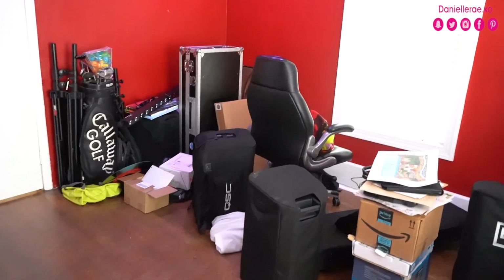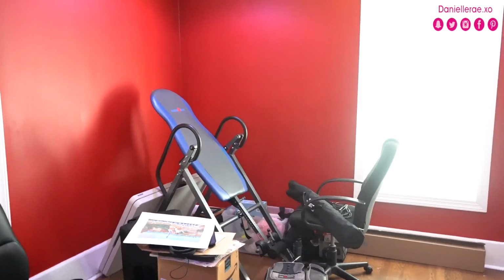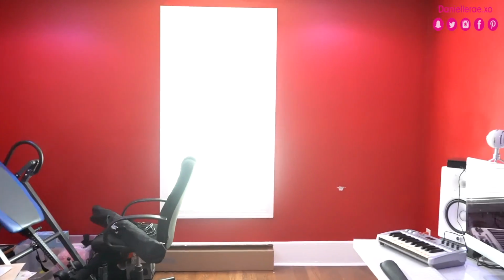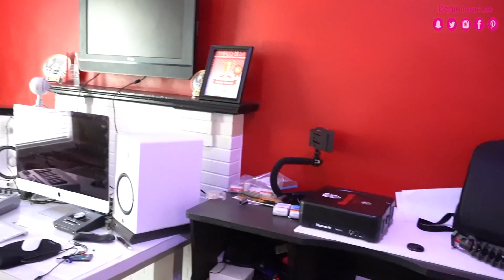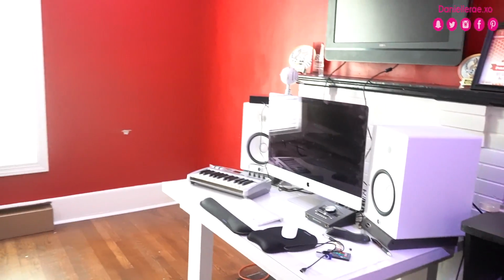Sorry, it's a little bit messy just because we have stuff everywhere. But yeah, I'm so excited because I have a vision for this room, and I'm just real happy to finally get to see it come to life. So we'll be doing lots of shots as we decorate.